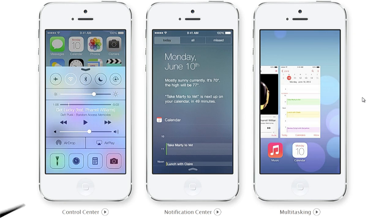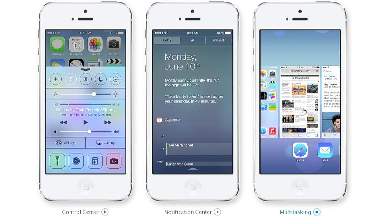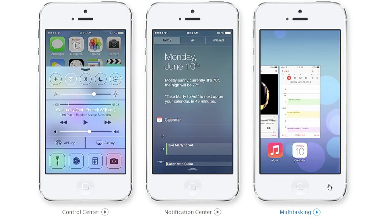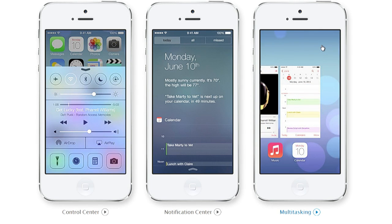What I do think is nice is better multitasking. Multitasking sucked before on iOS, and it's certainly better now because you've got your actual pages rather than just your icons, which you can flip through or swipe up to close. WebOS style. Yeah, I like this a lot. This means now that more than just audio apps playing in the background can multitask. All your apps can truly multitask and update in the background. That's right. I love that.